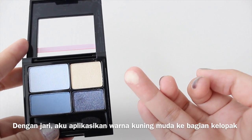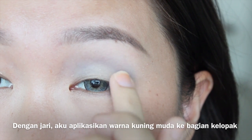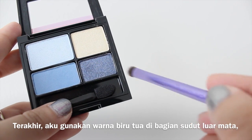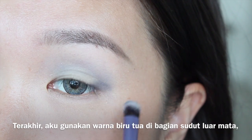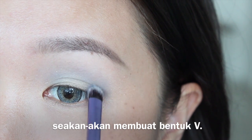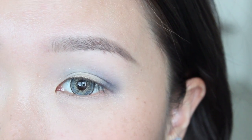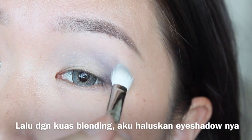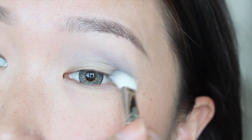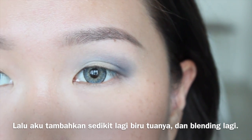With my finger, I applied this shimmery light yellow shade in the palette all over my eyelid area. And lastly, taking this dark blue shade in the palette, using my Real Techniques shading brush, I pat this color on the outer corner, making somewhat a V shape. With the same blending brush, I remove the harsh edges. And then I decided to add more color, so I did, and I blend again.